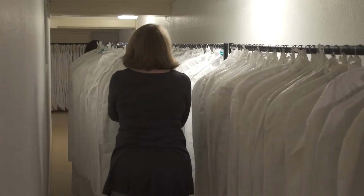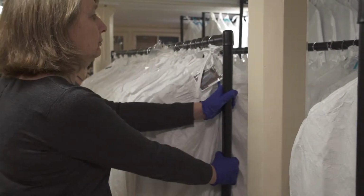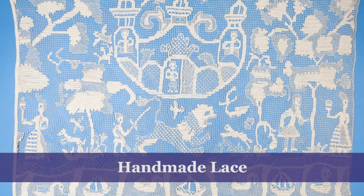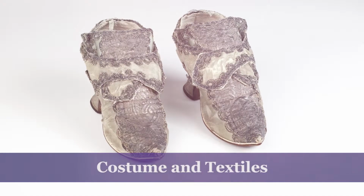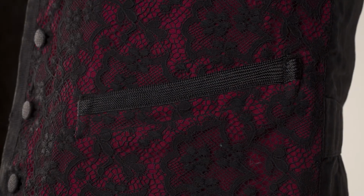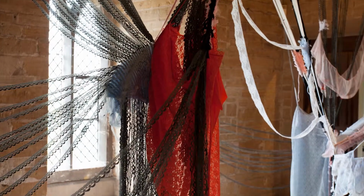The collection is cared for by a dedicated team of professionals and is used on a daily basis. There are 4 complementary elements to the collection: handmade lace, lace machinery, machine-made lace, and costume and textiles, either trimmed with or made from lace. These include contemporary art objects representing the diverse uses of the material.